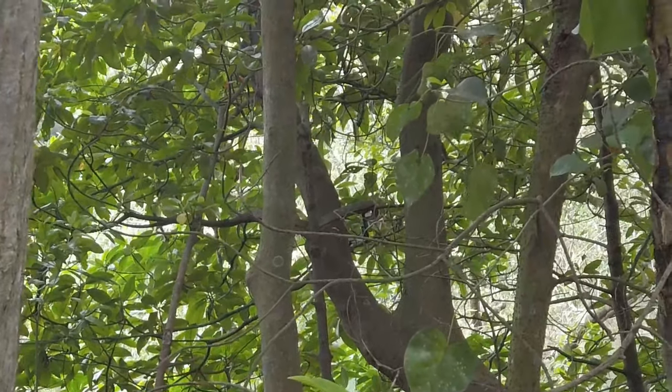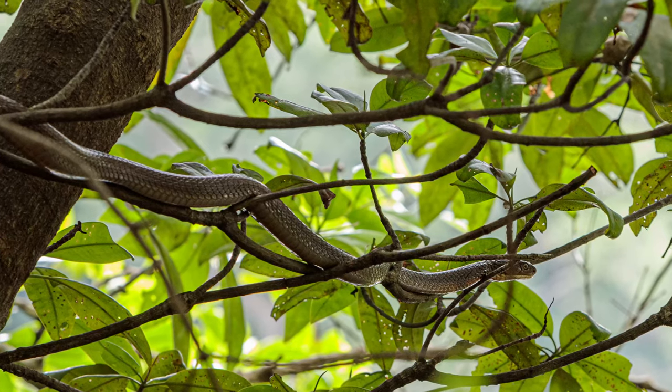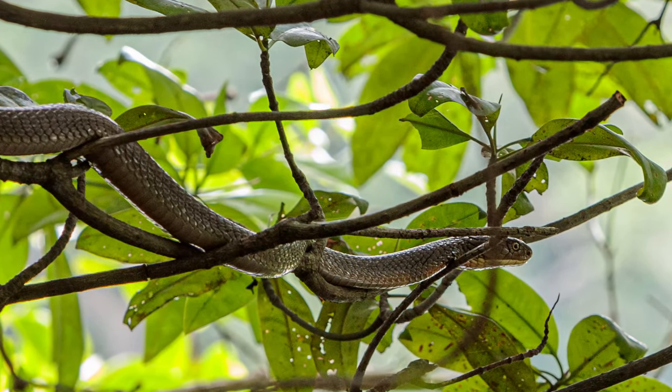See a tree snake. So we wander all round the park and see next to nothing, and then on the way out, look at all those roosting bats just over my shoulder.